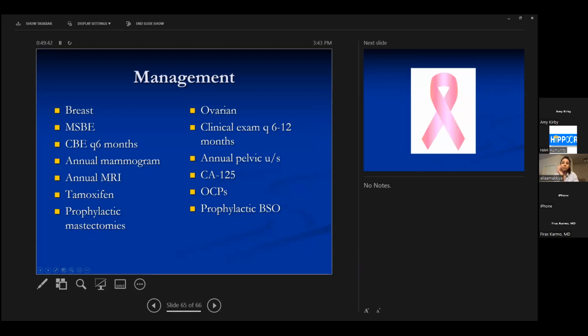Tamoxifen, this is not a commonly used thing. Certainly if a woman was gonna take it, you'd expect it to be more beneficial for the BRCA2 carriers. BRCA1 carriers tend to have the triple negative breast cancer, so you wouldn't expect as much benefit from the tamoxifen. And then all women should consider prophylactic mastectomies.